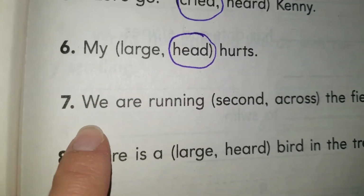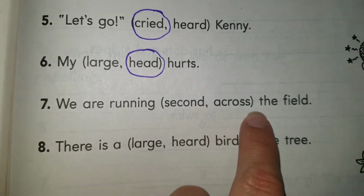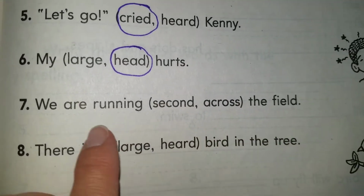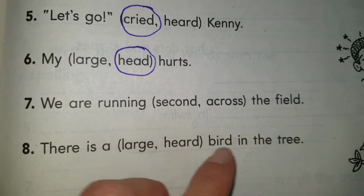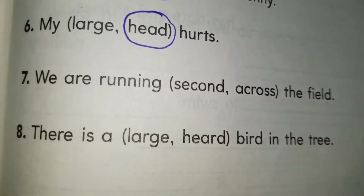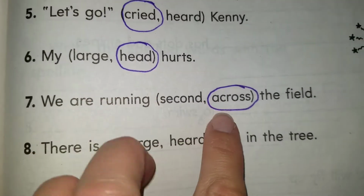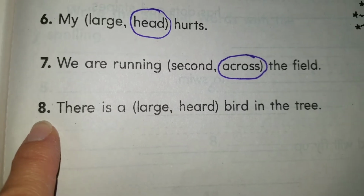Alright, we only have 2 more sentences. Let's read number 7. We are running blank the field. We are running second the field, or we are running across the field. And it's gonna be across. This is kind of a tricky one. Across. Finally, number 8, boys and girls.